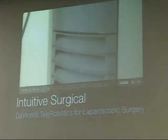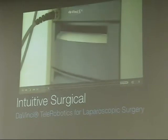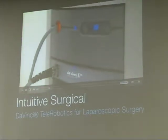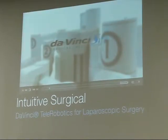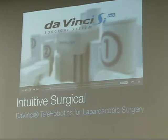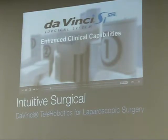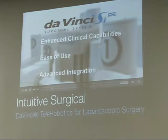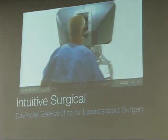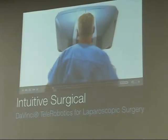The camera on this thing is unbelievable. It's 3D. It's actually a three-dimensional view. That box is what it's generating for you. Yeah, it's HD also. I saw the latest video had the HD. And it's got all these outputs, they can record the video. Just an incredible level of detail you would never get before. So there you go, that's the console. That's the surgeon's console.